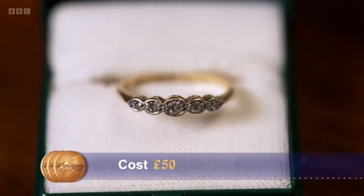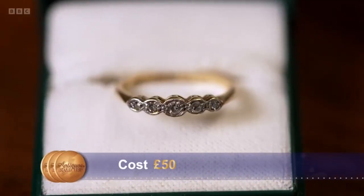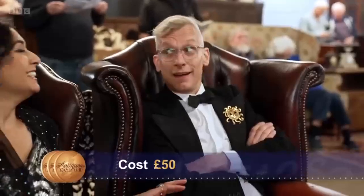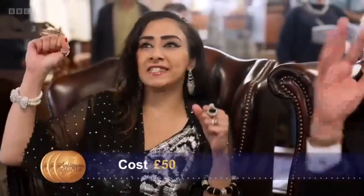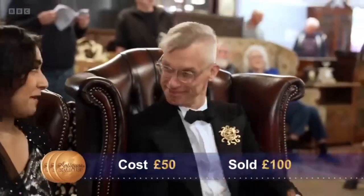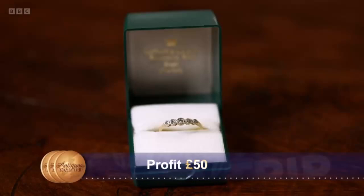Onwards we go with Roo's final lot, her bit of bling. I bought an 18-carat gold and 5 diamond ring. Mark at you. I have got £80 straight in on the book. Oh, yes! At 95, 100. Fair warning given then at £100. Oh, that kind of came out of nowhere, didn't it? Bravo. Fabulous. I'm happy with that. So you should be. Nice little profit. Ring it on. Doubled your money.